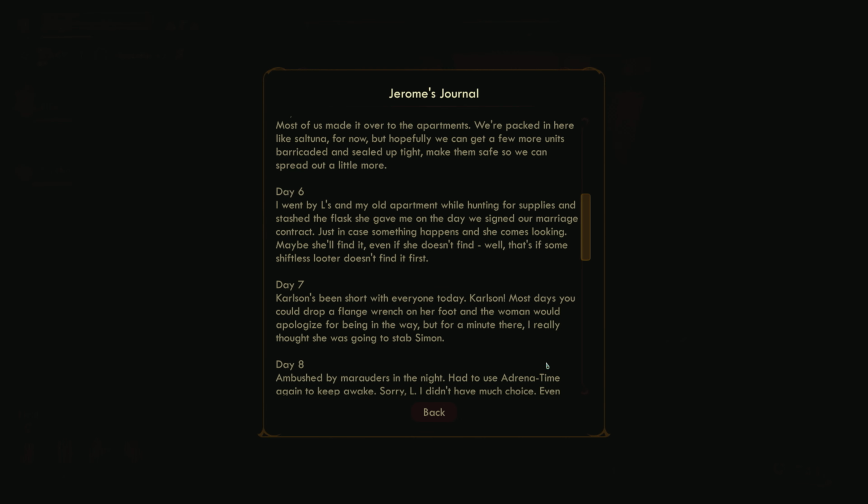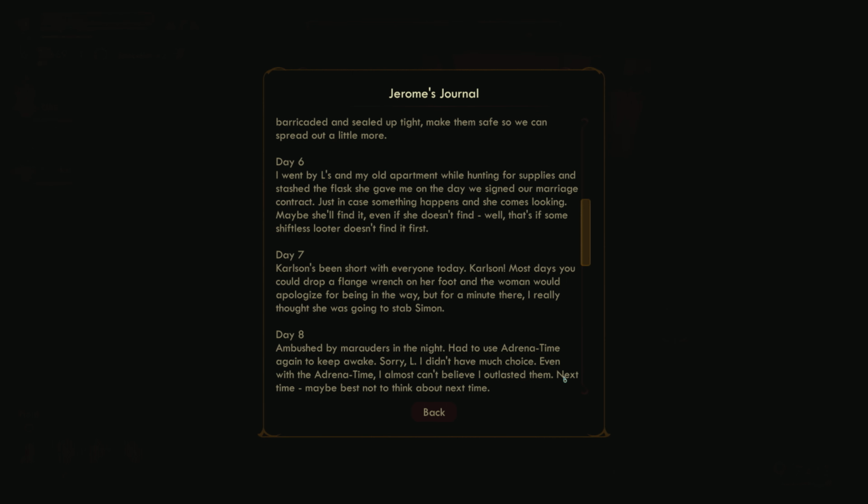Carlson's been short with everyone today. Most days, you could drop a flange wrench on her foot and the woman would apologize for being in the way, but for a minute there, I really thought she was going to stab Simon. Uh-oh, she's been exposed to Project X. Ambushed by marauders tonight. Had to use adrenal time again to keep awake. Sorry, I didn't have much choice.